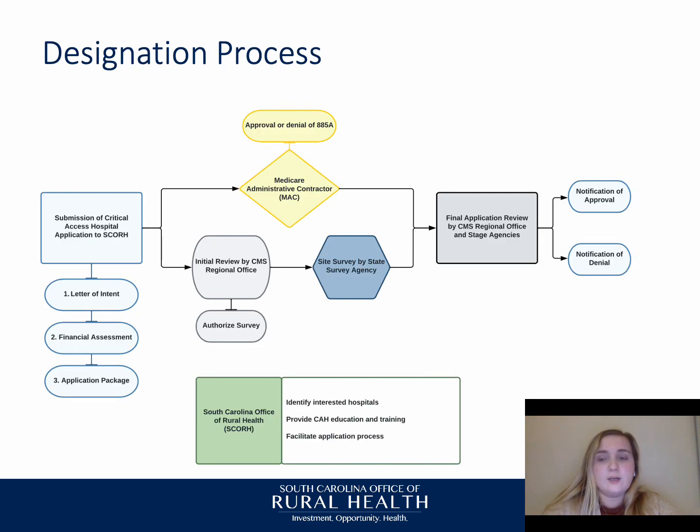Now, for hospitals considering converting to the critical access hospital model, there is a designated process in place for the application through our office. This process is really broken down in its final form to the process mapped as outlined here. Through this process, hospitals do have to submit a letter of intent to our office saying that they would like to convert to this designation type, at which time a financial assessment and an application process in combination will be conducted and will be received by that hospital, so that can be reviewed by our office and sent to CMS. At that time, CMS is going to authorize a survey through the state survey agency, which for our state would be SCDHEC.